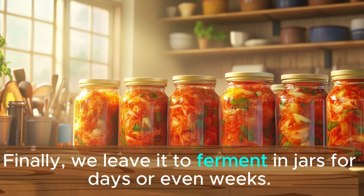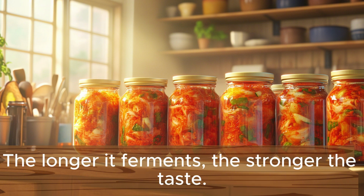Finally, we leave it to ferment in jars for days or even weeks. The longer it ferments, the stronger the taste.